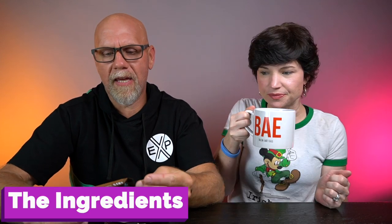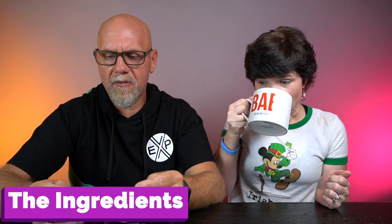Number one is the ingredients. So the ingredients in this are chocolate, which is unsweetened cocoa, erythritol, chicory root fiber, cocoa butter, sunflower lecithin, vanilla extract, and stevia extract. Okay. So if you don't know anything about Lily's, they do sweeten their chocolate with stevia. They're like one of the first companies that actually does it.